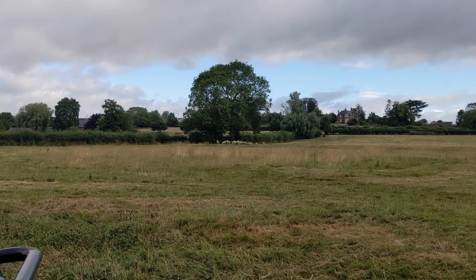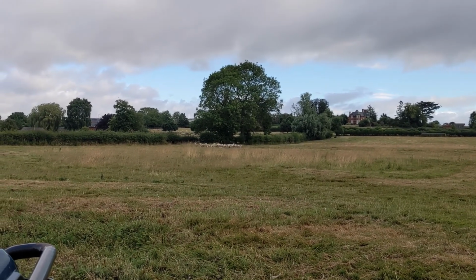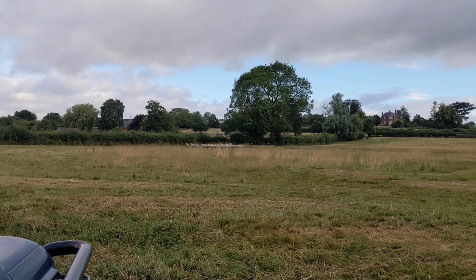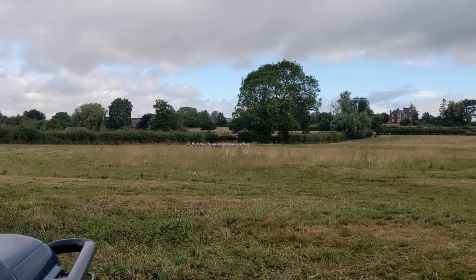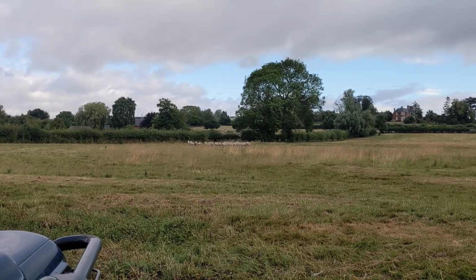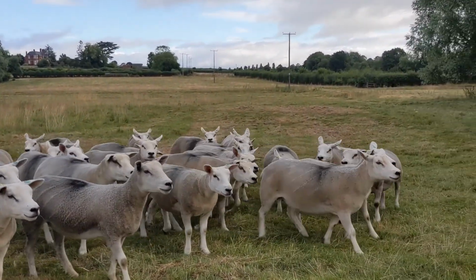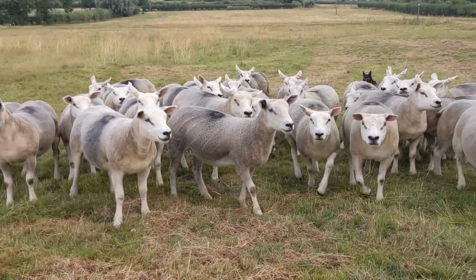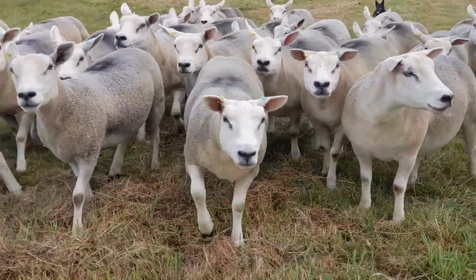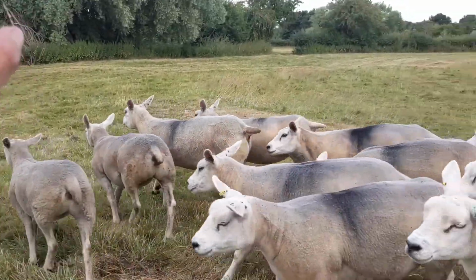Steady, steady, steady. Wait. Down. Lie down. Good dog. Some strong ewes in amongst these. Just give them a quick count.